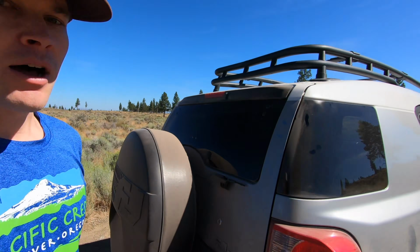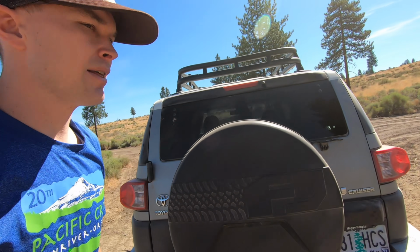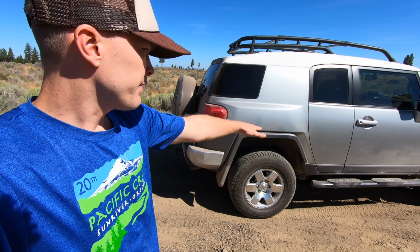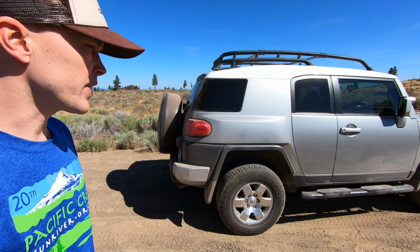And then likewise on the back, we've got a backup camera integrated here in the spare tire. So that definitely helps with that visibility. On the side here, you'll see you've got plastic fender flares at the front and rear, as well as along the bottom of the vehicle to help with preventing scratches.